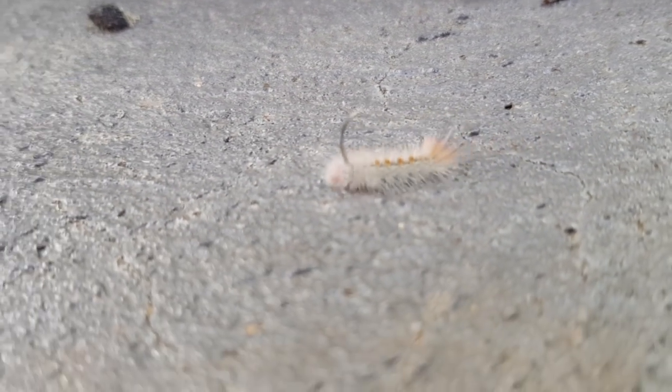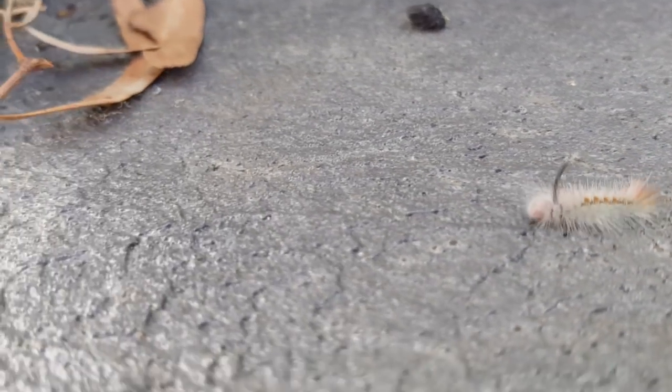Here comes that unicorn caterpillar again. He's just so cute, I had to put him back in.